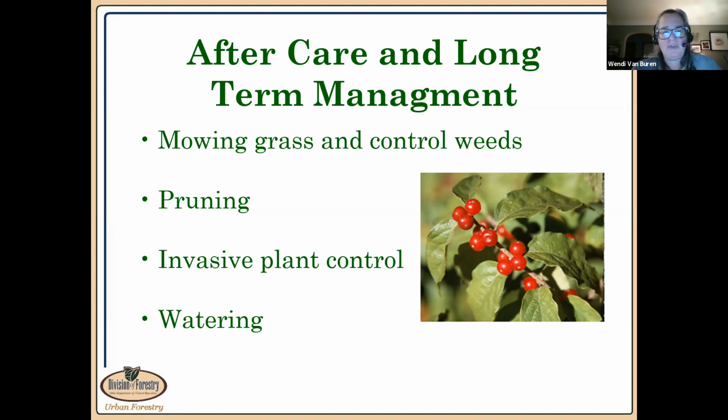You also have to do young tree structure pruning. Lola, I'm sure, does those around your area, and that gets a nice center leader and gets the trees growing up. Invasive plant control, which you just have in the city, and watering. Small seedlings need less watering than large trees, but if we have a drought year, you'd still have to go out there and water.